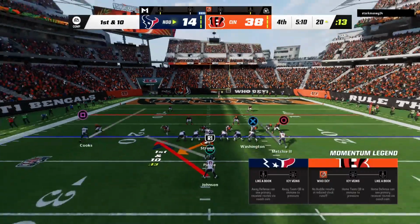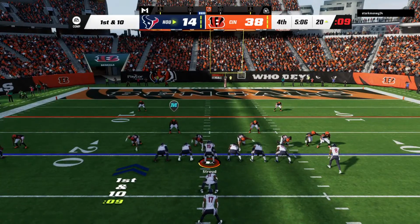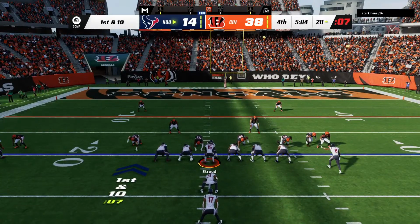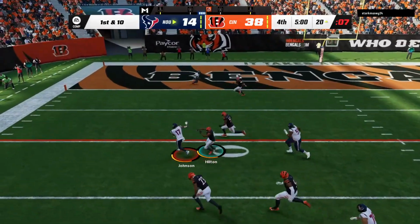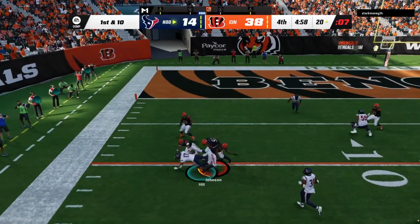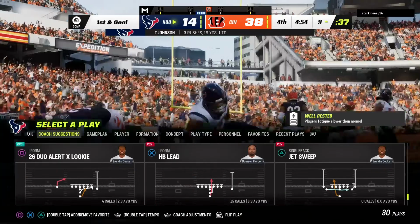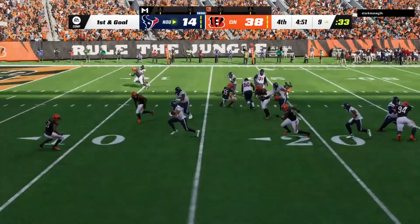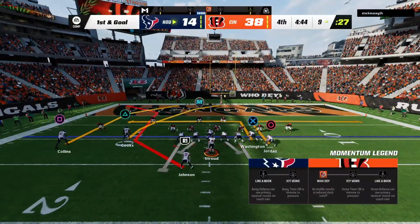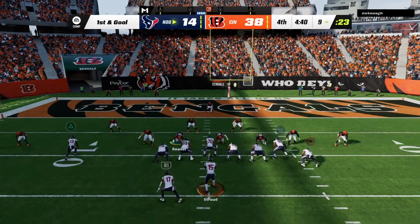Johnson running left. And he gets it inside the 10 to the 9. 11 more yards that go around, a 1st down as well. Despite the score, despite the deficit, no quitting this guy. He's running angry, running through arm tackles. He wants to change what that scoreboard is saying.